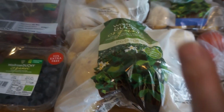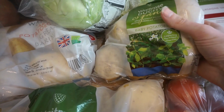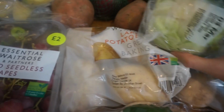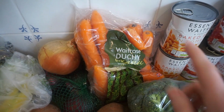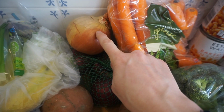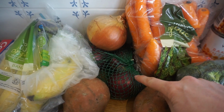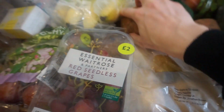Now, fruit and veg. We've got lots of potatoes, as always. We've got a big bag of potatoes there, another bag of potatoes, and we've also got some baby potatoes, which we have been enjoying recently, just for a change. We've got a cabbage and some broccoli as well. We've got a big bag of organic carrots. We've got one onion, which is for the butternut squash soup that we're making, and a packet of red onions. We've got two sweet potatoes.